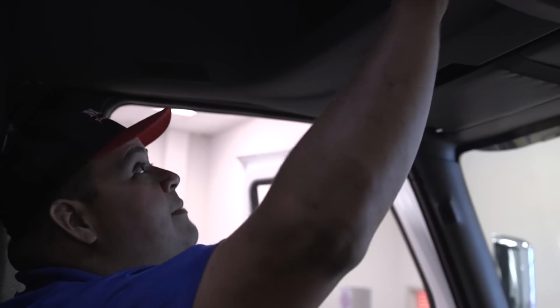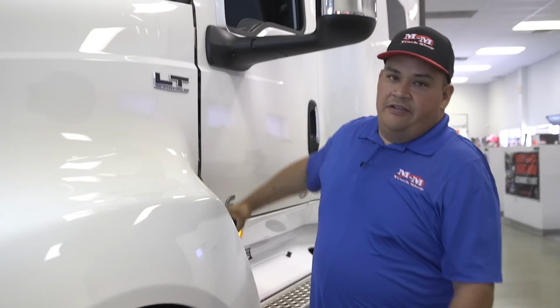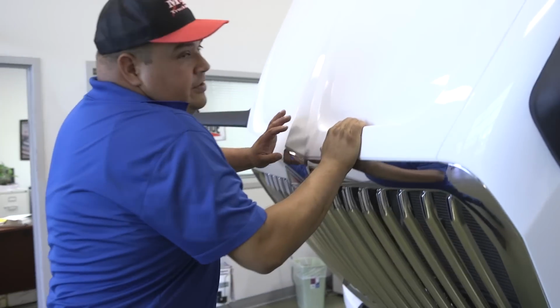I've also noticed all this cabinet space here. It's gonna store everything that you need to be out on the road for extended periods of time. Going into the sleeper is really easy, especially with the automatic transmission. There's no shifter in the way, and it's gonna provide you enough space for your TV, for your microwave, anything that you need to be comfortable on the road and do your job very efficiently. This sleeper is designed for a team. So let's check out what's under this hood. Very easy to open.